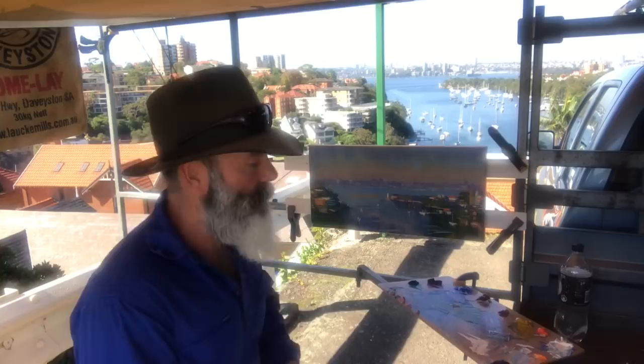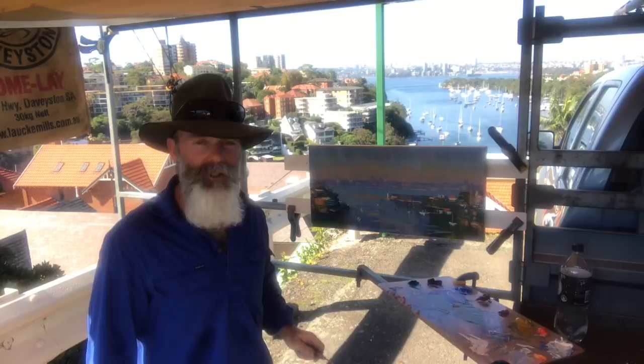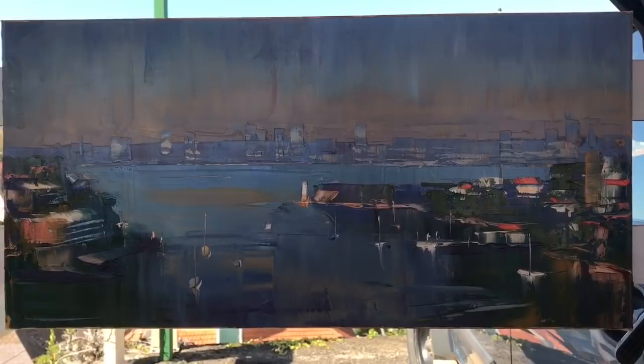Okay, well that's about it. The bulk of the picture is there. I'll take the camera off and let you have a look at it. Okay, let's come in and have a close look at the completed painting.